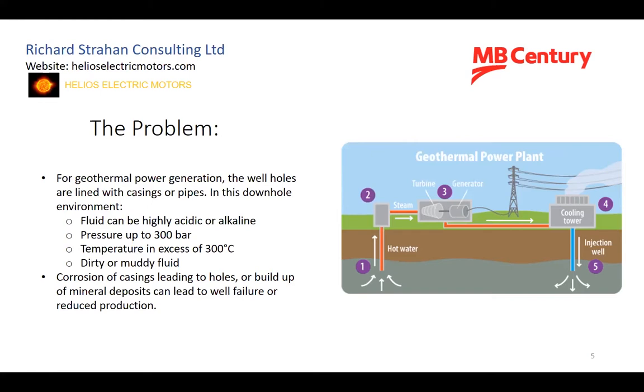So the problem is that the environment in which the casing, the pipe which is sunk down into the geothermal well, is a very unfriendly environment for metals. The fluid can be highly acidic or alkaline. The pressure can be up to 300 bar or 300 atmospheres. The temperature can be in excess of 300 degrees C, and it can also be very dirty and very muddy. So this can lead to corrosion in the casings or bore deposits. If a geothermal well goes out of production, that would be very expensive for the geothermal power station operator.